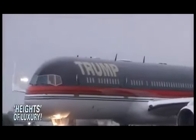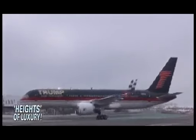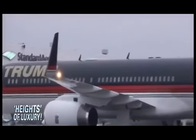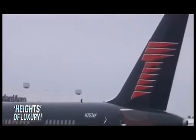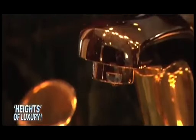Decked out in his trademark black and gold livery, the plane is a shrine to decadence. A stunning composition of elegance, extravagance and sumptuousness, the $100 million jet is a triumph of sheer luxury and wealth. The plane is a riot of 24-karat gold from the sink and faucets in the master bathroom right down to the seat belts.